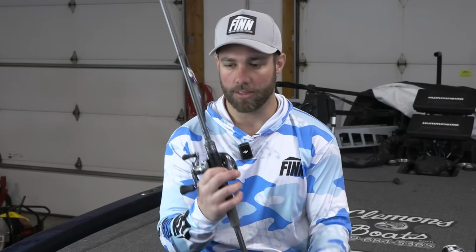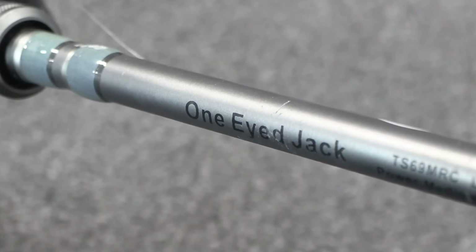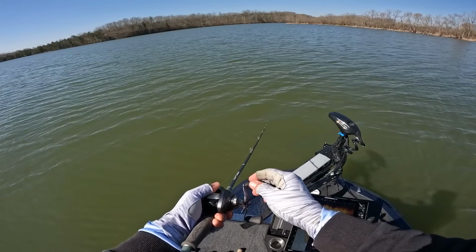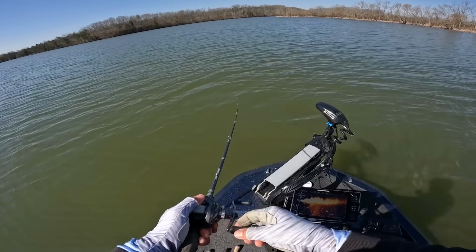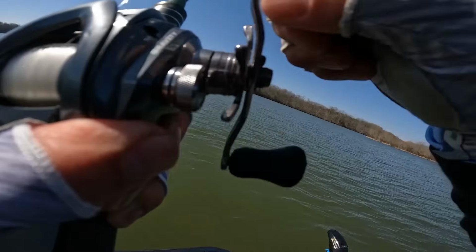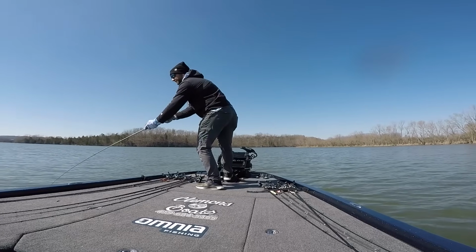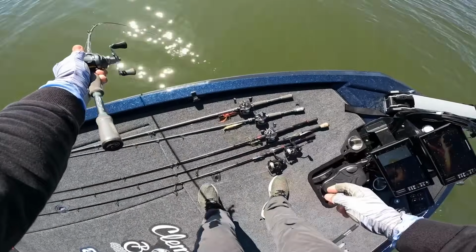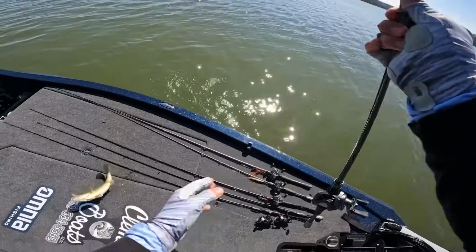Now, when it comes to the rod that I like, this is an ARC Tharp Series One-Eyed Jack rod. It was literally made for a jerkbait. And so it's a 6'9" rod. I tend to like a little bit shorter rod with a jerkbait because you're constantly working this bait. And when you're constantly working this bait, a shorter rod is just going to be more comfortable in your hand all day. And you're not going to be smacking the top of the water, smacking the side of the boat, which is what you might be doing if you are using a longer rod.